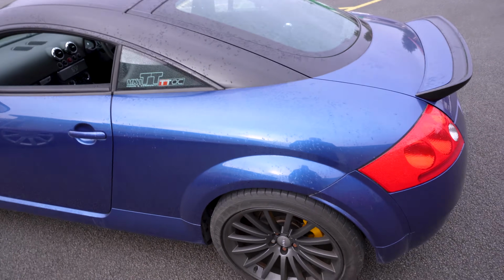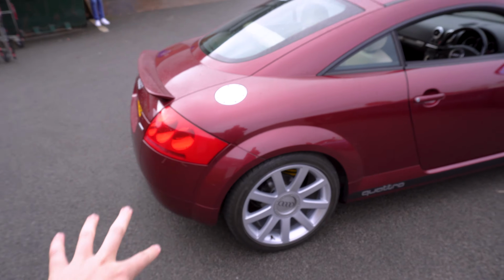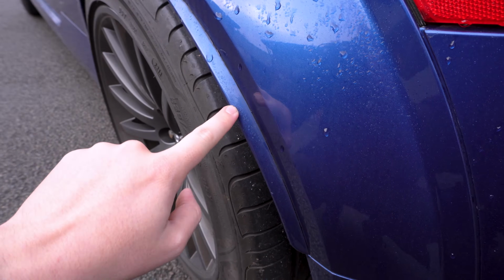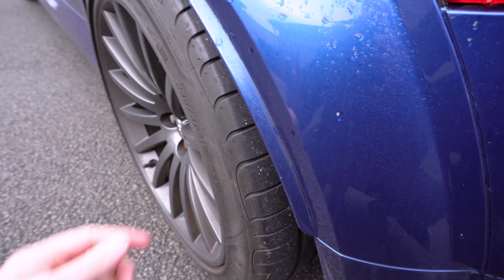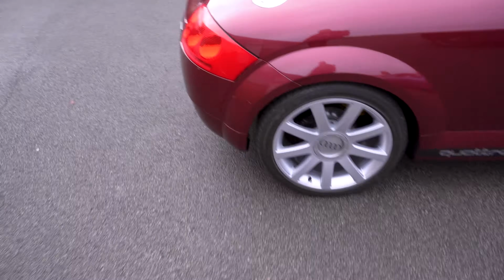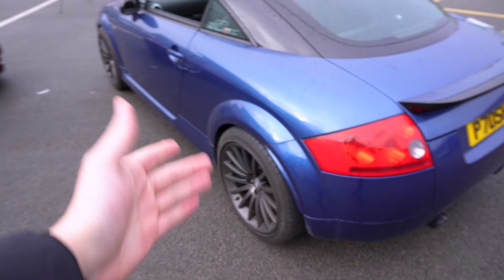Now, moving even further back towards the rear of the car, as you can see on the Quattro Sport, you have these rear spats. You can buy these secondhand, but they're around £180, which is a lot of money. You can buy fiberglass ones, but nothing fits better than OEM. On this car, as you can see, there are no rear spats. I don't know if that's something to do with the wheels being staggered and slightly wider than these ones, but I'm not too sure.